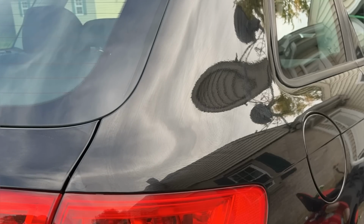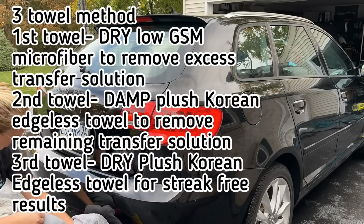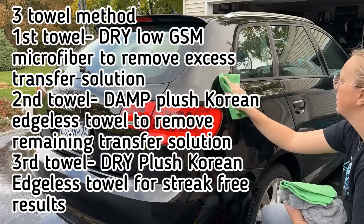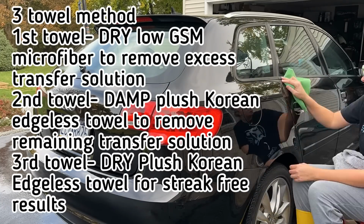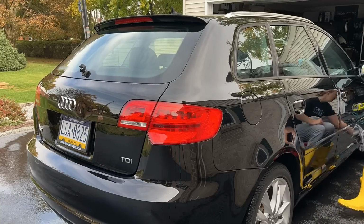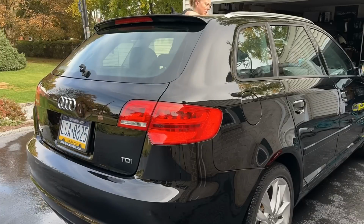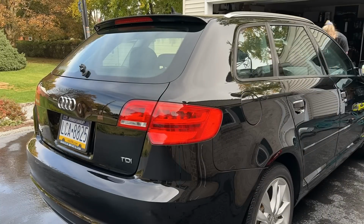And once you are ready to remove, we'll take that first low GSM microfiber towel, and then I took that damp microfiber and ran it over the surface, and then had a dry plush third microfiber, and that made removal of this process easy and gave us streak-free results. But more than anything, the gloss and shine that we had after using this product made all of that little bit of extra elbow grease so worth it.